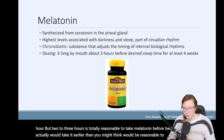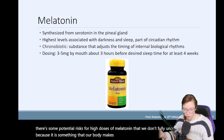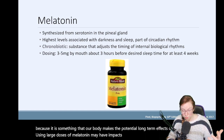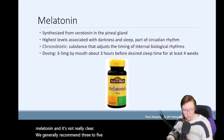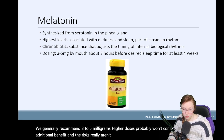And dosing. There are some potential risks for high doses of melatonin that we don't fully understand, because it is something that our body makes. The potential long-term effects of chronically using large doses of melatonin may have impacts on our body's natural production of melatonin, and it's not really clear. I generally recommend 3 to 5 milligrams. Higher doses probably won't confer much additional benefit, and the risks really aren't clear, particularly long-term risks.